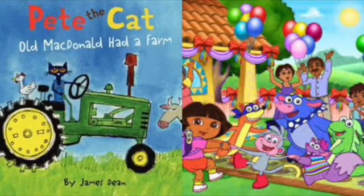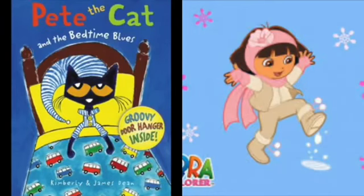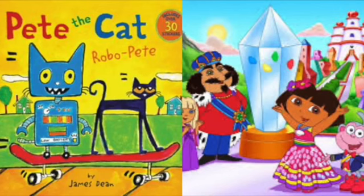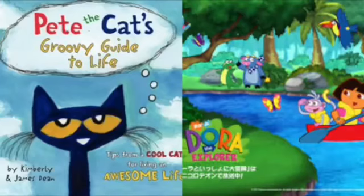Reading Land. Max Canyon. Science Kingdom. Fine Arts Forest. Logic Valley. Reading Land. Choose an activity. Use the arrow keys and press enter or type in the number of the activity you want to play.